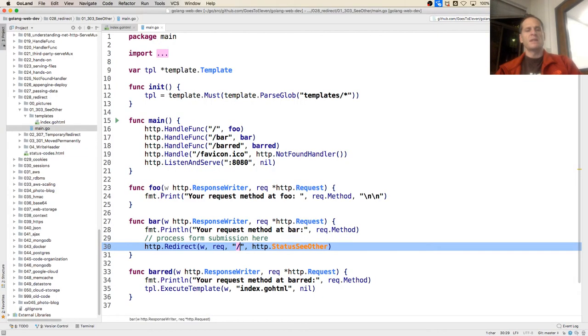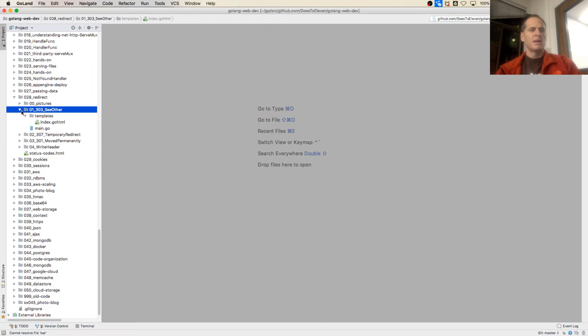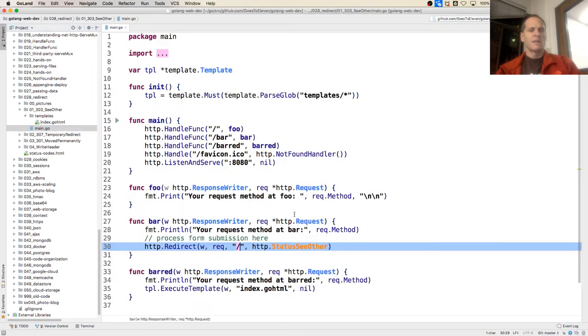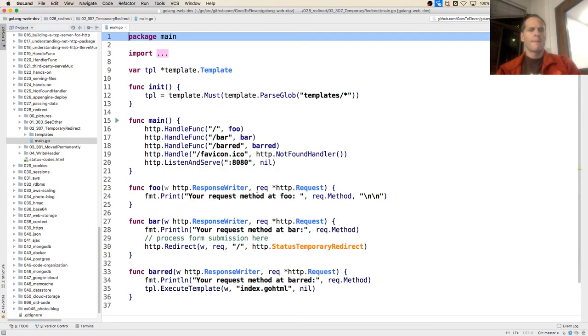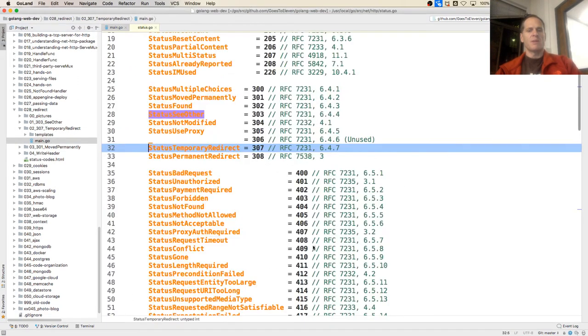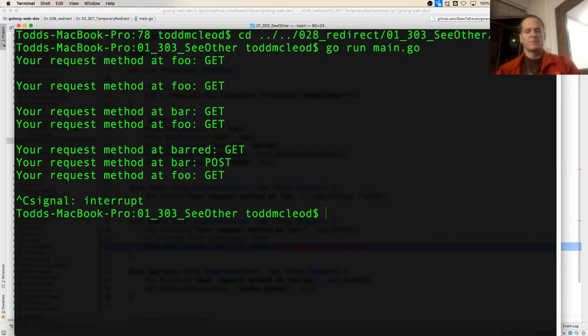What if instead of status see other, we did a temporary redirect, 307? It's probably the same thing, except instead of status see other, we're going to do status temporary redirect, 307. So now if we run this one, 307.